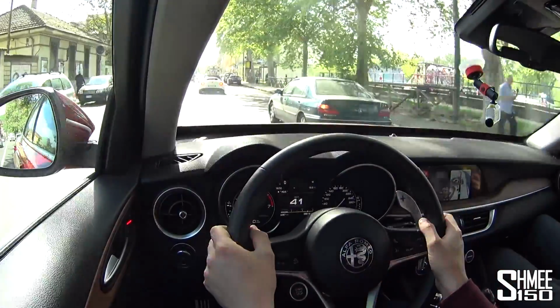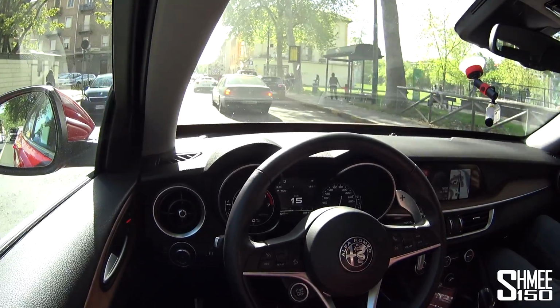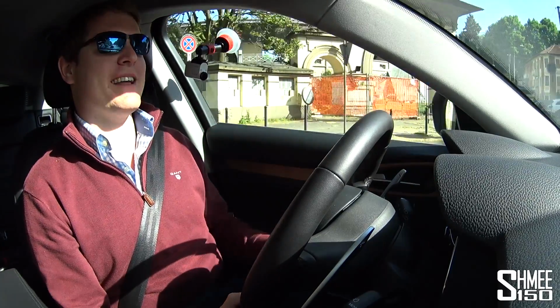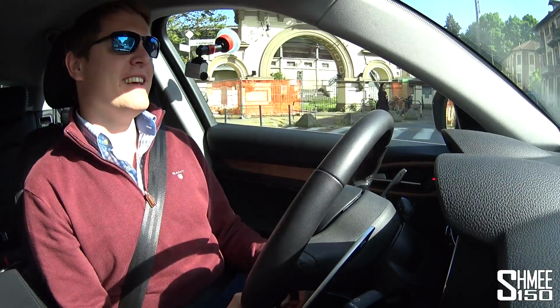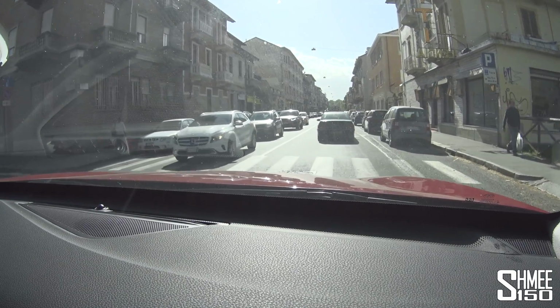You've got some huge door mirrors which make it very easy to see everything, of course. Decent enough view back. You lose a little bit of the rear visibility for the sloping roofline, that gives it that slightly more sporty look at the back and a slightly prettier stance to it. But that's a small price to pay in my mind. You've got a lot of creature comforts.